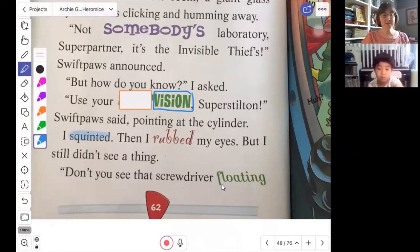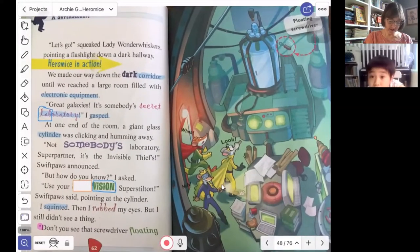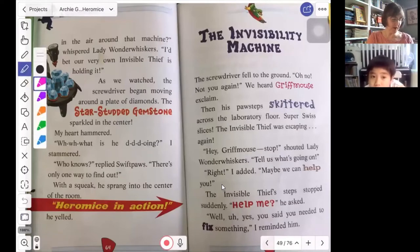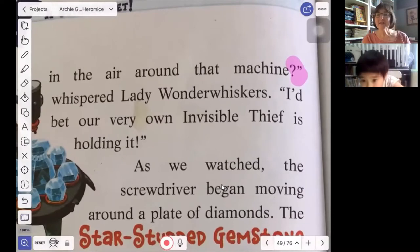And someone says, now I think this is going to be Swift Paws. He says, don't you see that screwdriver floating in the air around the machine? Oh, I was wrong. That was not Swift Paws talking. Guess who was saying that? Lady Wonder Whiskers. She says to Geronimo, don't you see that screwdriver floating around in the air around the machine? Whispered Lady Wonder Whiskers.